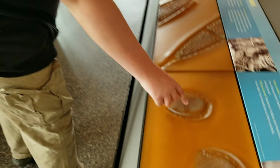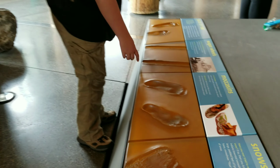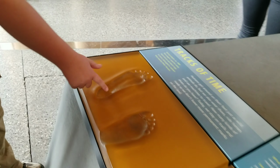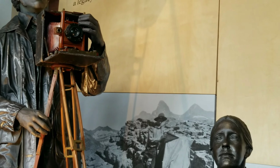Horses, snowshoes, just other shoes. That looks like Indian. Yep, moccasins. Indian shoes. Wagon wheels. And just normal feet. Normal feet. For some, it's an escape. For others, it's sacred.